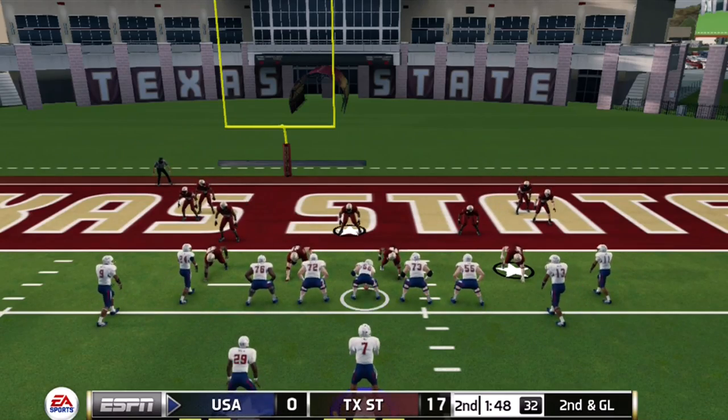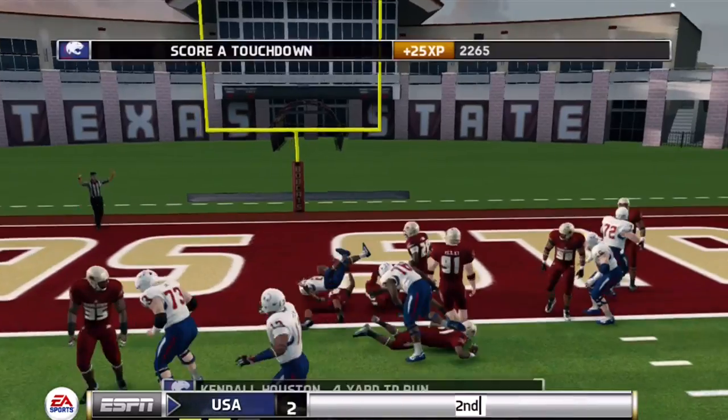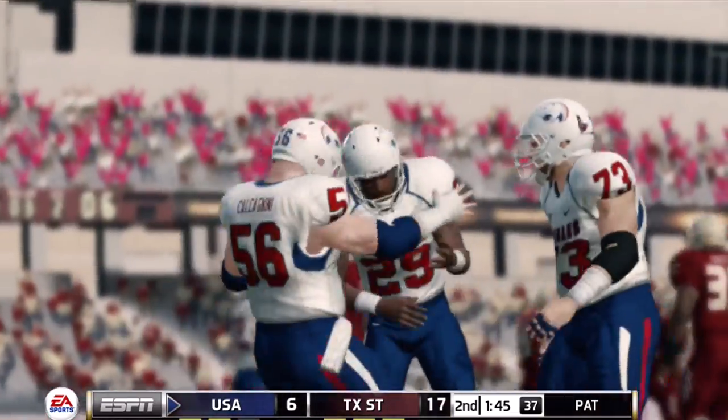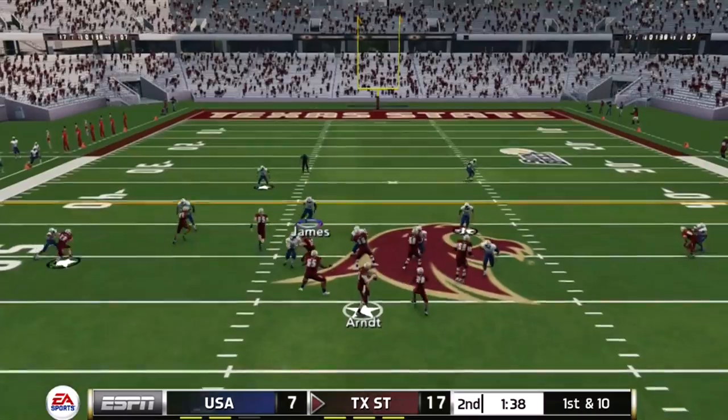With only a minute and change left in the half, Bridge hands it off to Kendall Houston, who punches it in for the touchdown. The four-yard run for Kendall Houston gives the Jaguars their first points of the day. That was huge because the Texas State Bobcats get the ball to start the second half.